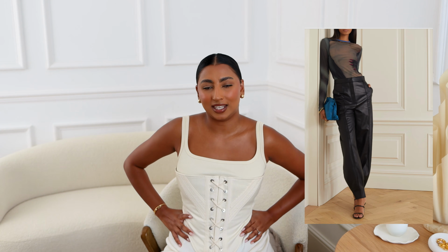And then next up we have another piece from Loewe. I told you guys I'm a huge fan of Loewe. It's the Loewe top in this mesh tulle material, and it has a print of a woman's body, and then you have these hands kind of hugging the body or holding the body.